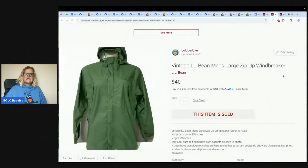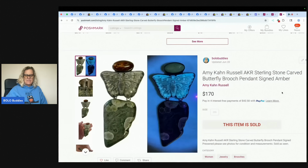This is a vintage LL Bean men's jacket. I feel like I got this at a garage sale that they were shutting down and I might have got it free, but I'm not 100% sure. I don't have any notes, so I don't know, but it sold for $40 on Poshmark. The next item, I bought this on Whatnot. I want to say I paid $7 for it and I sold it on Poshmark for $170. So bought it on Whatnot, sold it on Poshmark.